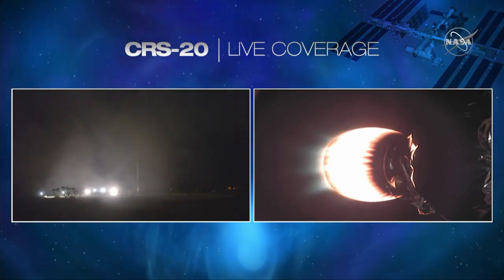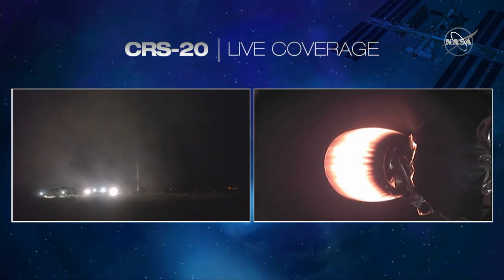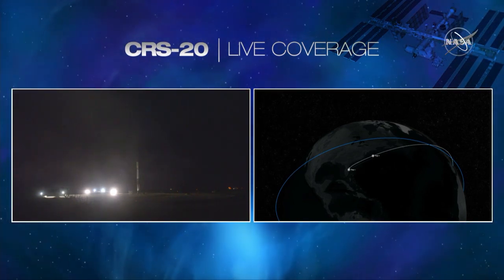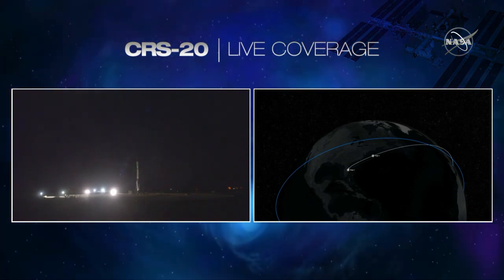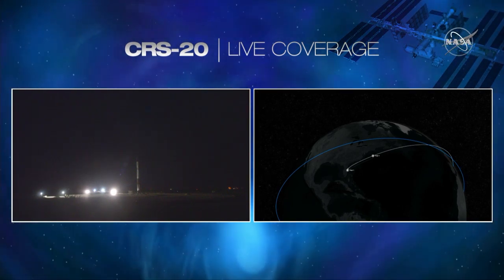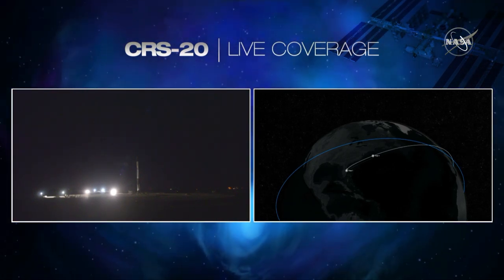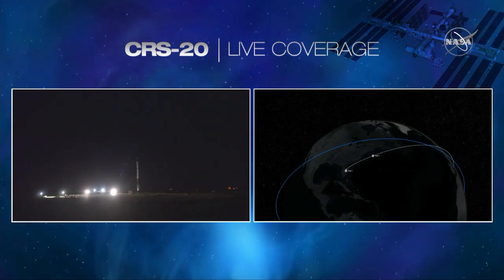Now, real quick here, and you can see this on your right-hand side, the second stage is going to have shutdown of its MVAC engine. So there's the call out. You can see SECO there. Expecting a call out on the nets shortly. And shortly after, the guidance team will let us know if the second stage, and there's that call out for the nominal orbit insertion. So that means that we're ready for the next step, which is deployment of Dragon from the top of the second stage.